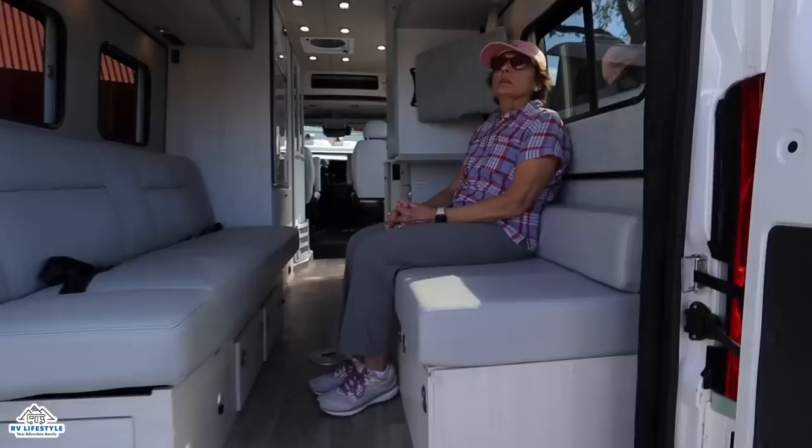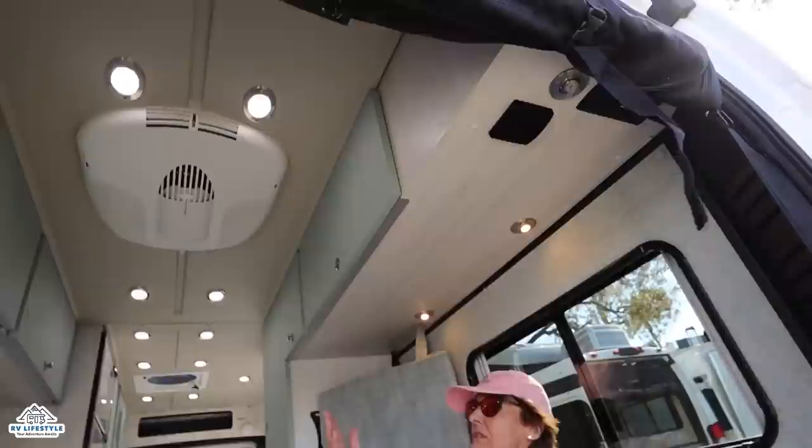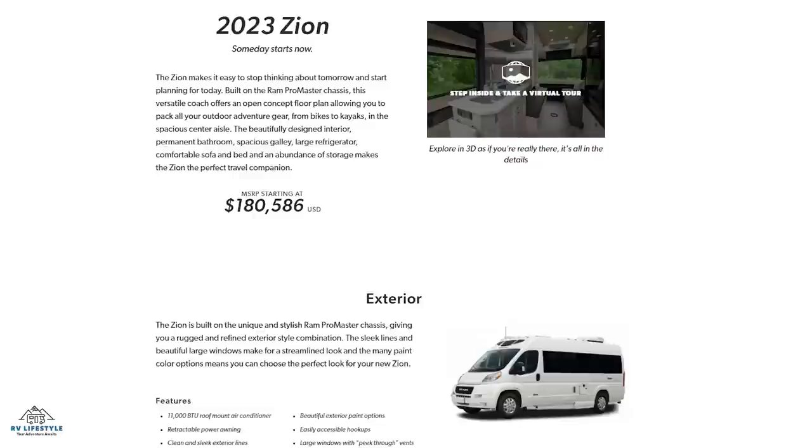Well, look who I find lounging. Oh, the colors are on the inside too. Yeah, the colors are really fun. And look how they have the screen. It's all ready to drop down. This is the new Zion. Spiffy new colors. Good spiffy for you, Road Trek. And lots of storage up there. I really think this is fun.